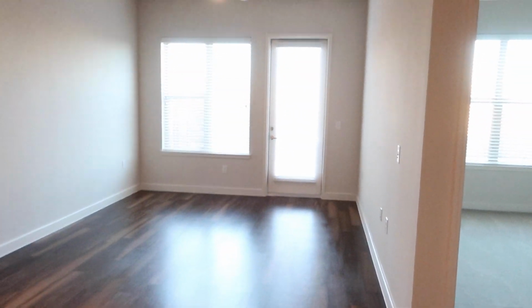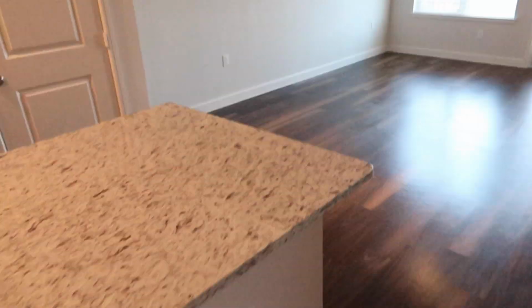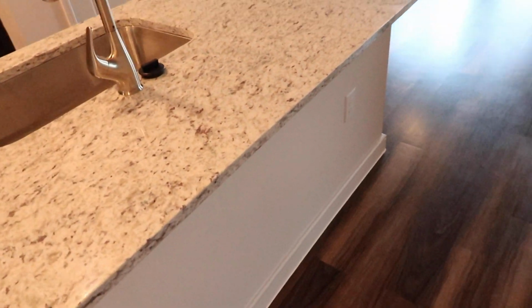So this is the living room. Just a pretty decent size because I'm not gonna have a dining room. I'm just gonna get some stools to put on this side of the island. Simple stools, push that in. Again, it's just me living here.